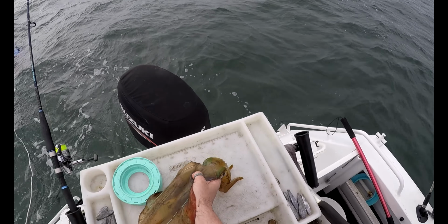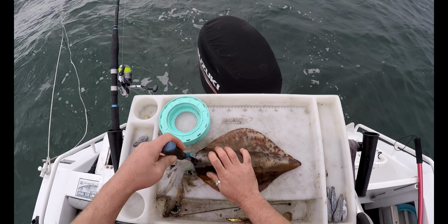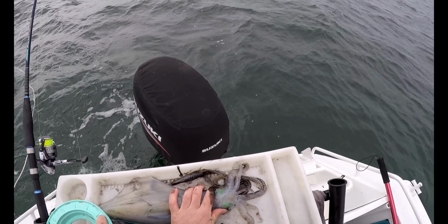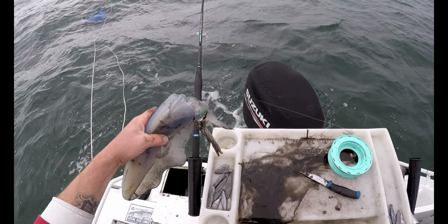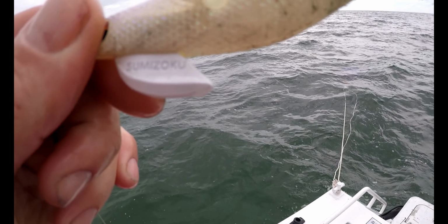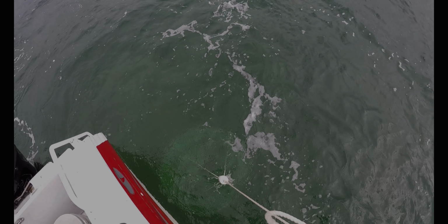GoPro malfunction. Kel caught that on its head here. It goes what? And the other way. What are you going for? Squid is roughly 32, 30. That's an entry for the comp anyway. Yeah. Pretty good size. Did the damage, the Sumizuko, I don't know, it's pretty battered now, size 4.